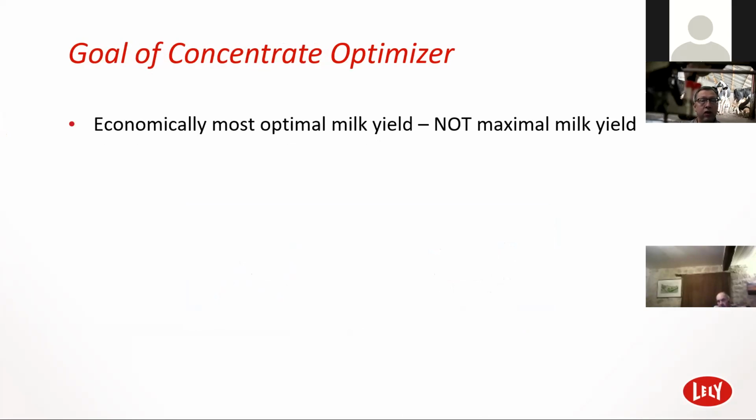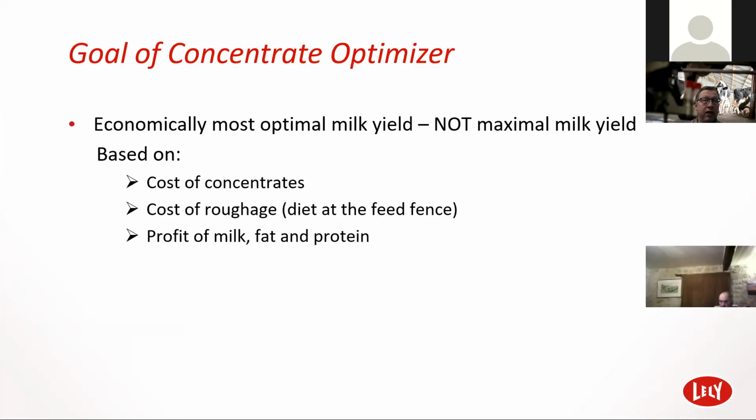It is looking at the individual cow and her response to the concentrate we give. If she gives a positive response, she will get more concentrates. If the concentrates and the milk price are balancing out, then the system has found its spot. And that's what it is doing every single day. It's calculating for the farmer what the cow will get tomorrow to make sure that she's not A, overfed or B, underfed. It's based on the cost of your concentrates, the cost of your feed diet at the feed fence, and also your profit: milk price, fat price, and protein price, if you are getting paid for fat and protein.